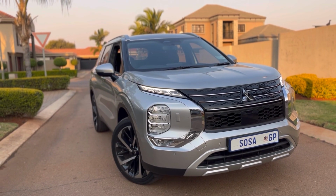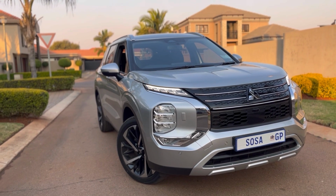Even if you're doing 100 kilometers per hour on a two-way road, for example, and you want to overtake, you need to calculate properly, because you put your foot down and the car won't go as quickly as you would think, or as quickly as you want it to go. So that's my gripe with this vehicle, in terms of the engine and the power delivery.